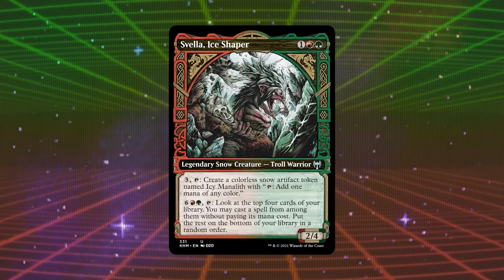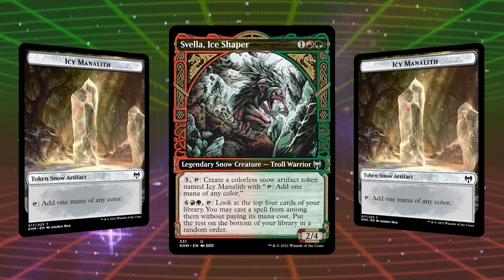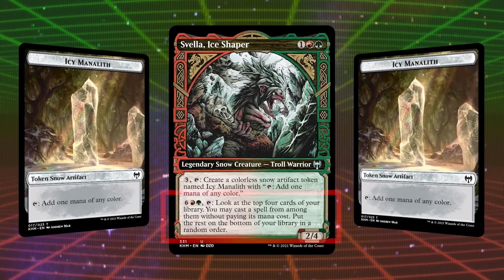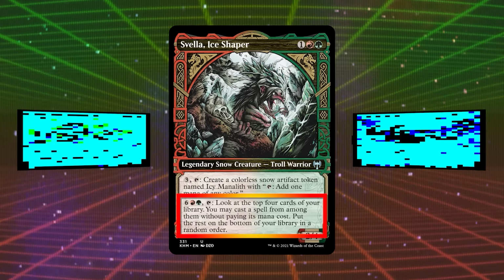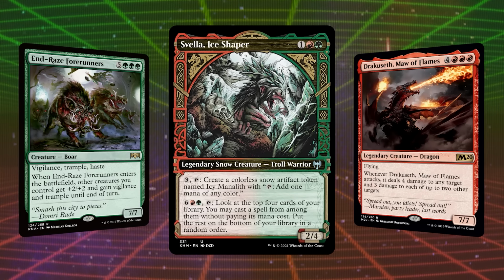My commander for today is Svella, Ice Shaper. I want to get my commander out early, so she can start making icy manalith after icy manalith. Then, once I've ramped up enough, I'll use her second ability to dig for big Gruul beaters. With a ton of resources and some heavy-hitting creatures, I'll put all my opponents on ice.